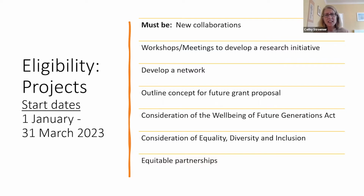At the reviewing stage, which Helen will go over, they'll delve more deeply into how well you articulate what you're doing and the link between it and the Future Generations Act. So is it the right project? Is this a project that has the right strategy so it could lead to further funding? Or more practically, in the design of the workshop, has EDI been considered?